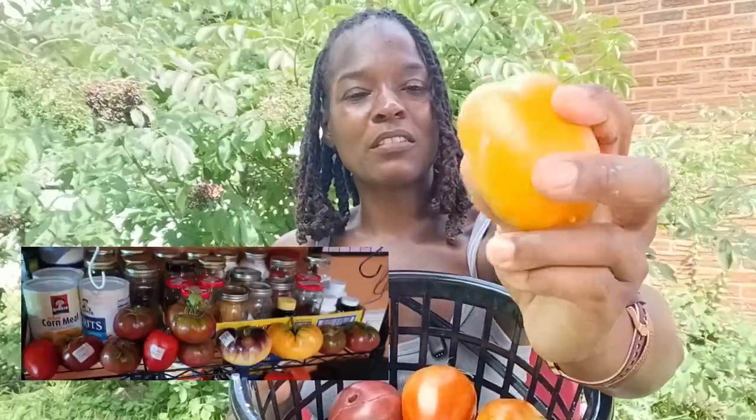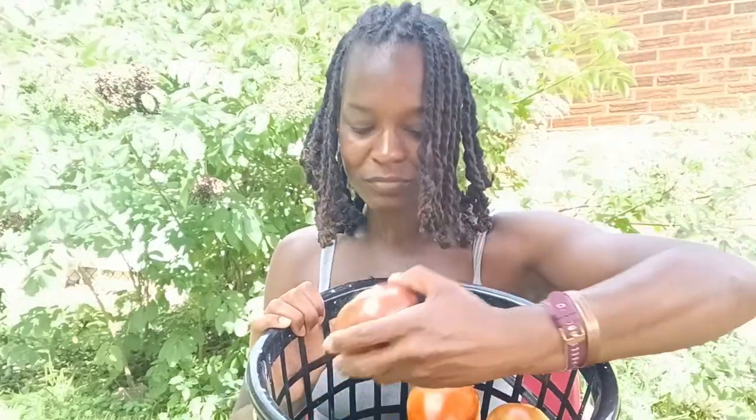I think this is a lemon. It's not a lemon, it's something. I forget the name of it. I'll post it. My friend gave me this tomato plant here. Look at that.